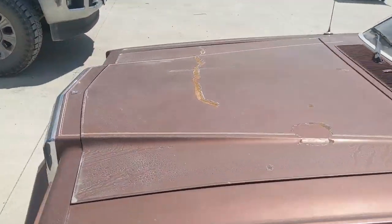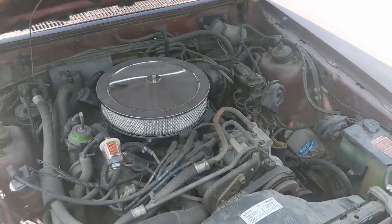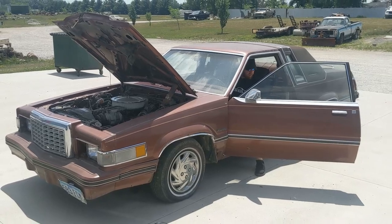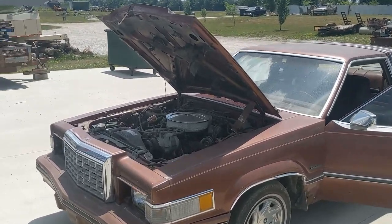All right, let's see. I think we got to hit the hood on this one. It runs pretty okay. There we go. It runs somewhat okay-ish. Oh, there we go. Worn out, 302. Battery's hooked up? All right, let's see how she does. If she does. Battery's dead. All right, battery swap coming up.